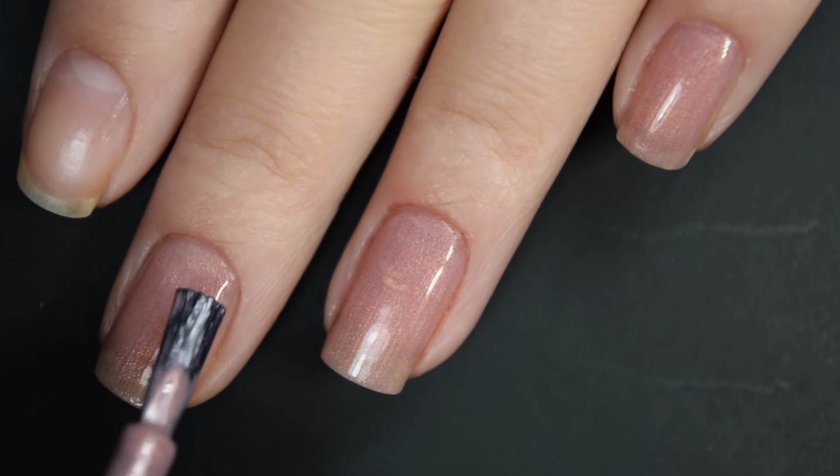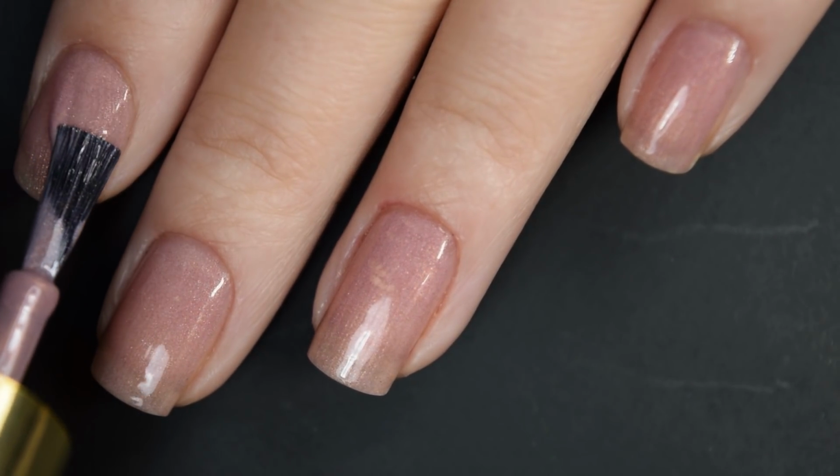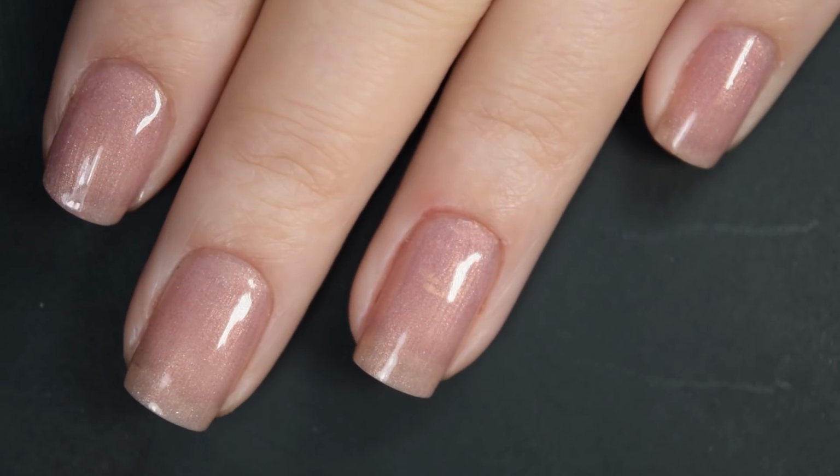These are shimmers as opposed to glitters, so I don't know if I need to still say this, but it's not going to stick to your nail and it's not going to be textured. It'll be a really easy removal, just like a cream.